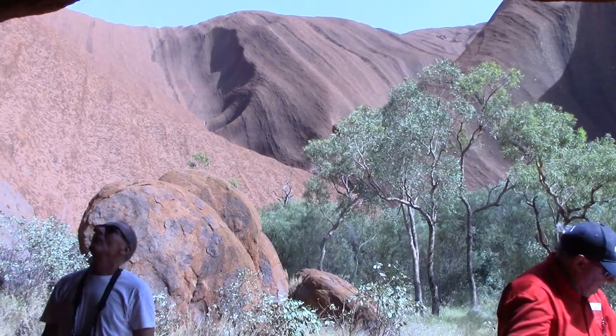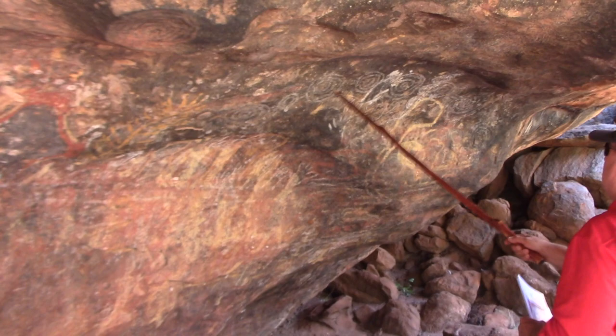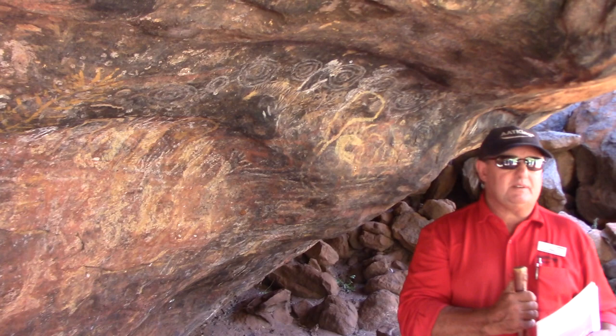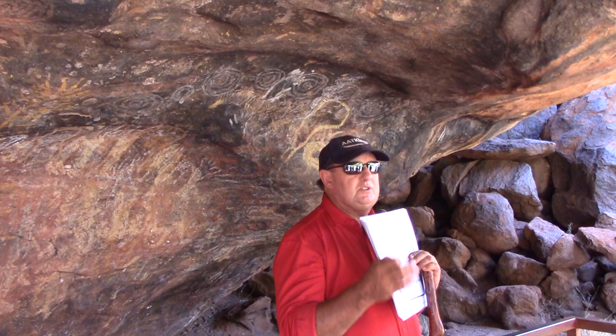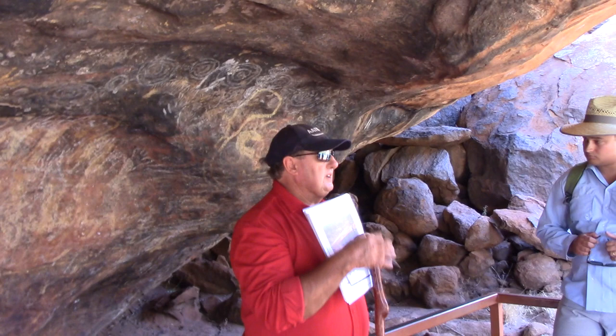Okay, so now that I've got those out, I'll point out a couple of things to you while I've got the opportunity before someone wants to get in. See these seven concentric circles through here? We'll talk about that one because that gives you an idea of how little we know about it. Concentric circles mean meeting places, water holes, or places of significance, okay? The seven water holes around the rock. Someone could have been talking about the seven water holes, explaining their significance to the children.